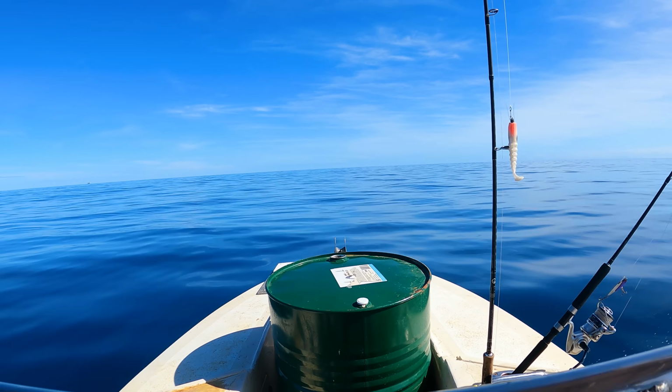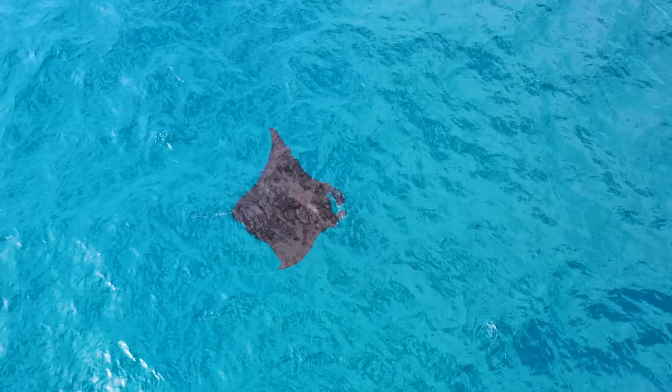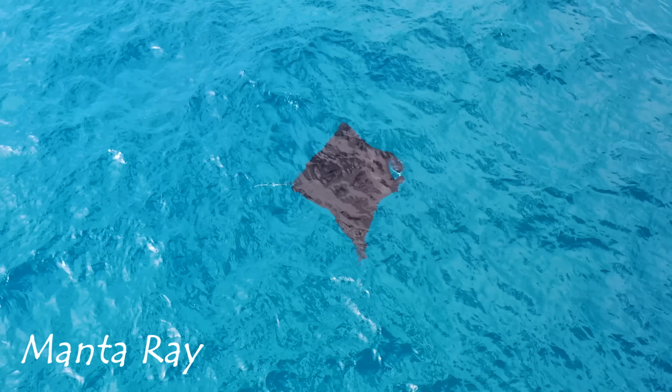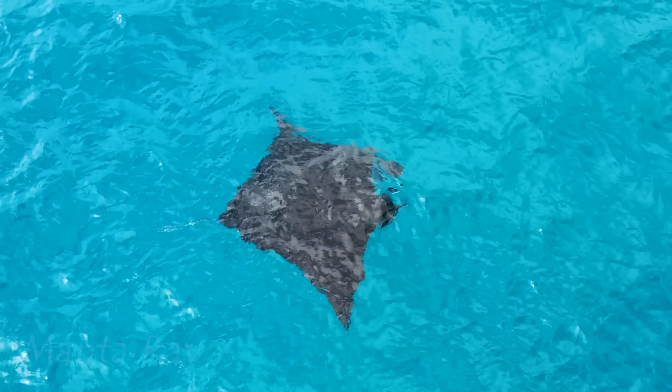Let's head offshore into the deeper water to try find some even bigger animals. This choppy water shows there's some current here which generates a whole heap of life. From the tiny plankton, bait fish, and all the way up to the biggest fish in the ocean.